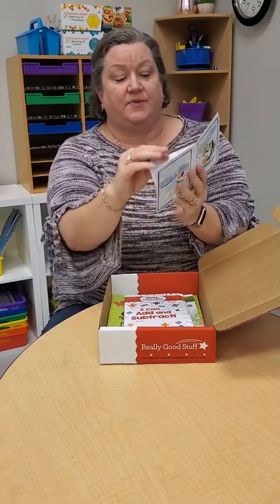Then we've got this little journal right here. It's called the Chill Out Journal. And you can see it's got lines and blank pages.